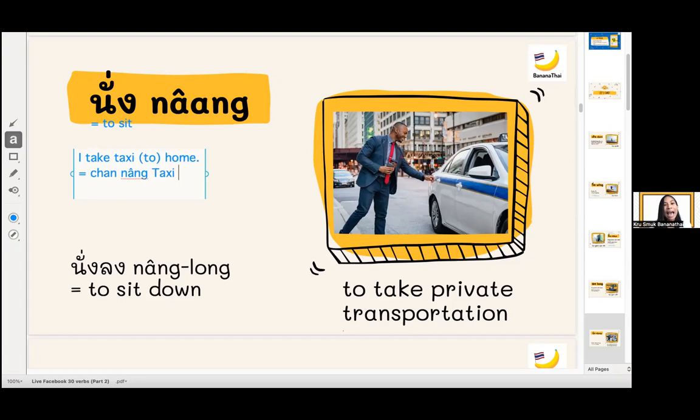And I told you that the word "to" is bai. Home is ban. But this is not the correct one. There is a specific word to use with home. You don't say go home, you say return home. So that's why you don't say ไปบ้าน, you say กลับบ้าน.